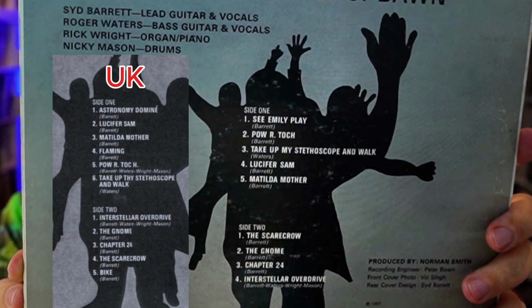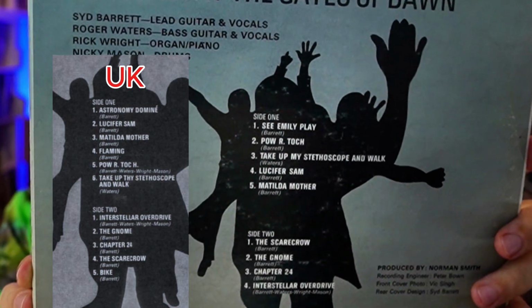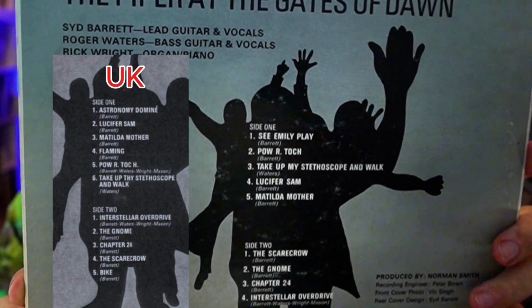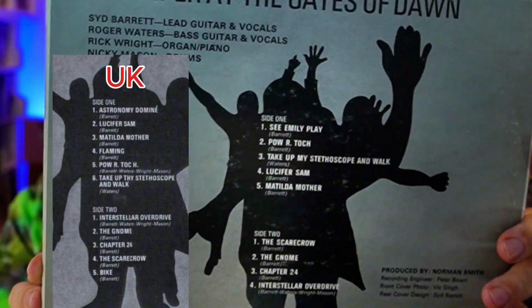They got rid of Flaming, and they rearranged the track order, moving Interstellar Overdrive from the start of side 2 to the last track. Flaming was later released on a US only 7-inch instead of Apples and Oranges, the third single from the UK, which actually had really good covers. It seems like Capitol did this with a lot of Beatles records, flipping around the track list.